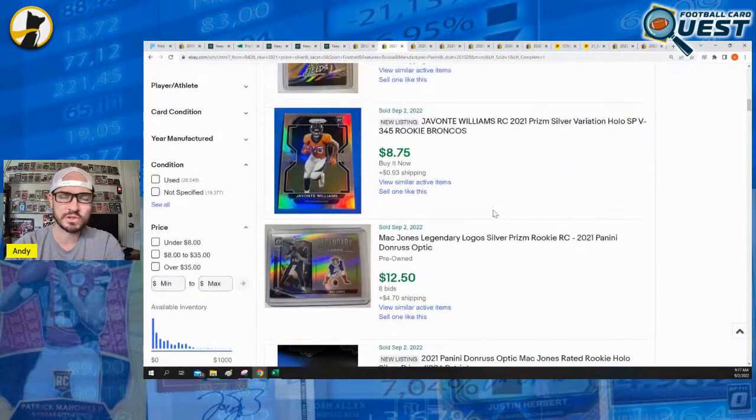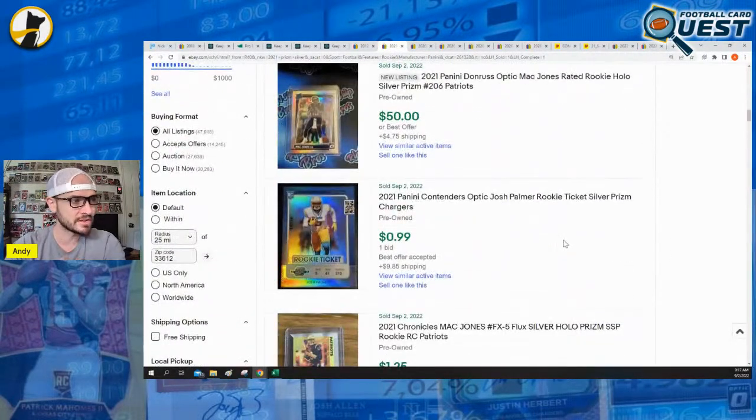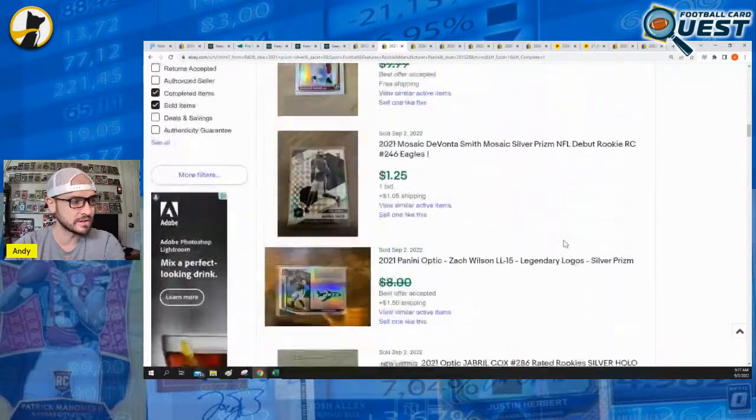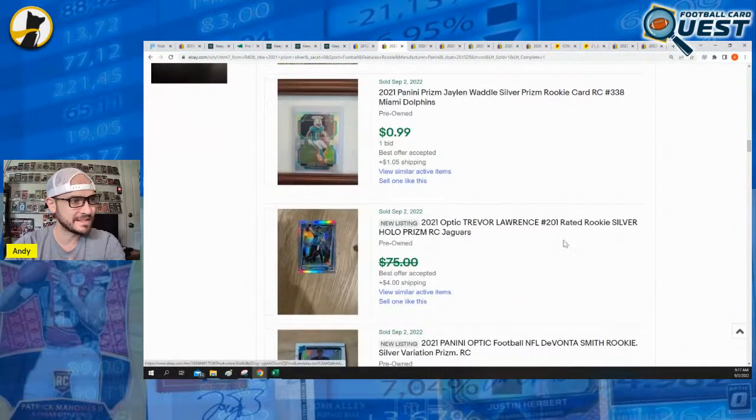And of course, the famous statistic for Javonte last year that everybody hangs their hat on is forced missed tackles per touch. He led the NFL, even ahead of Nick Chubb and guys like that, in forced missed tackles, or evaded tackles. So basically what I'm looking to do is target Optic Hollows. I'm looking to target Prism Silvers in that $5 to $10 price range.